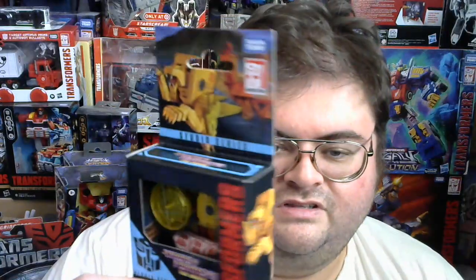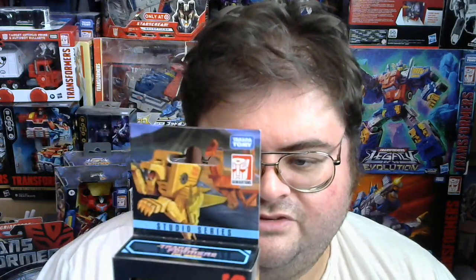A lot of Transformers fans and collectors were hoping that the one speaker packaged here with core class Steeljaw wouldn't be the only speaker that would be released. A lot of collectors were hoping that maybe there'd be a way of getting a second copy of this loudspeaker without having to buy a duplicate copy of Steeljaw, just to give a Studio Series 86 Blaster two loudspeakers to deploy from both of his hands. But from what I've seen on the internet, this is the only loudspeaker that's been released. So unfortunately, if you want to get two of the loudspeakers for Blaster, you do have to buy a duplicate copy of Steeljaw to get a second speaker.